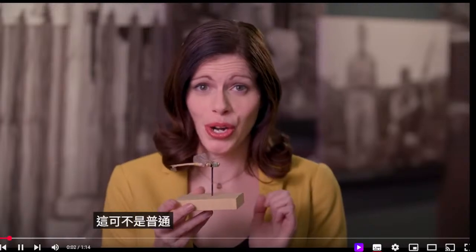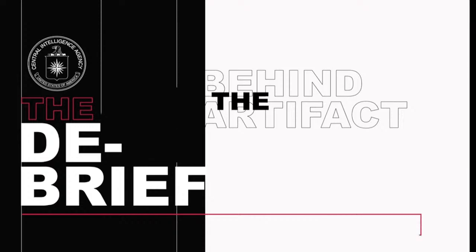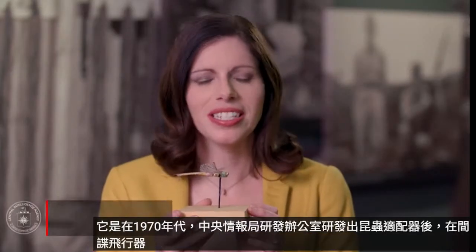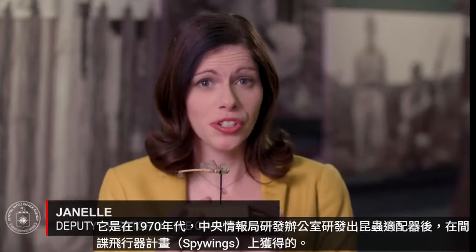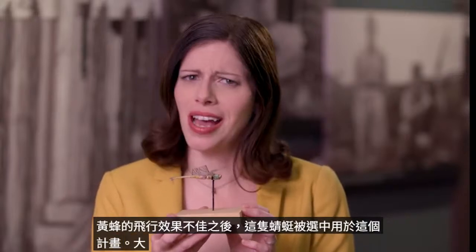This is no ordinary dragonfly. It got its spy wings in the 1970s after the CIA's Office of Research and Development created Insectothopter. And even though it was never operational, it's still one of our favorite artifacts to share. The dragonfly was selected for this program after the bumblebee turned out to not work quite so well. Bumblebees fly in really erratic patterns, and so it would have been noticed if it stopped to hover, and someone may have batted it away because they do sting.